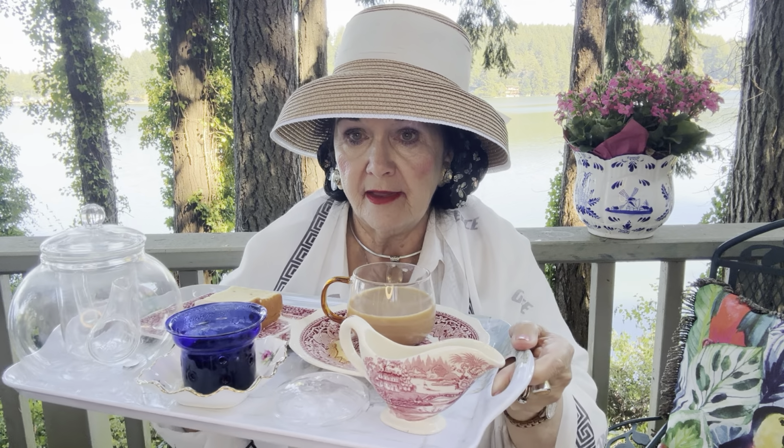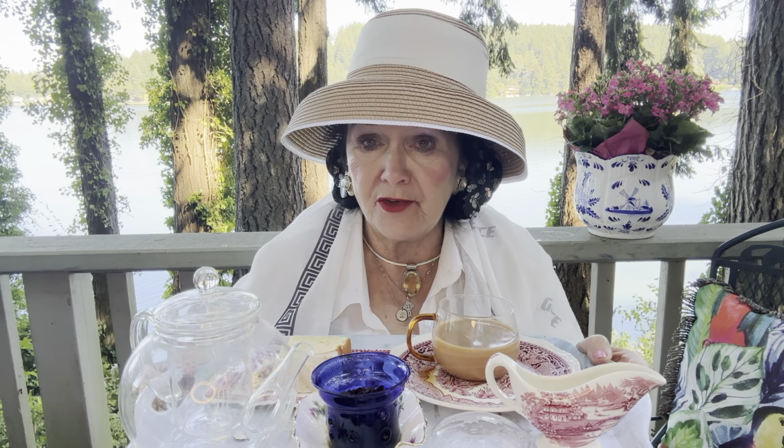Now this is how it looks. It's a little different tray. And I used a summer tray today because I want to quickly use all my summer things. It's going away so quickly.